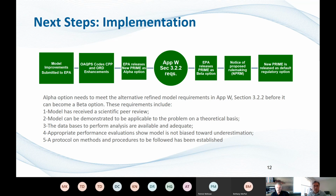The alpha option is a new concept that EPA released, where this is an option that is purely for research purposes. This is for the user community to explore and use these options and provide feedback on how they perform. And then once you meet the requirements, which are the 5 requirements I have here of section 3.2.2, you can go into the next step, which is the beta option, an option that could be used for regulatory purposes on a case-by-case basis.